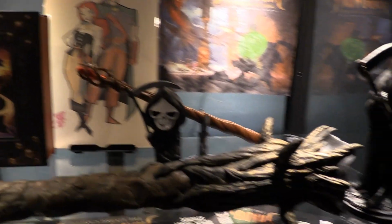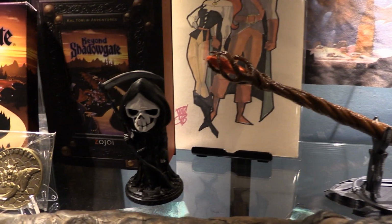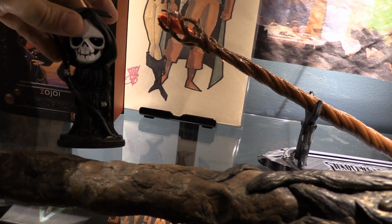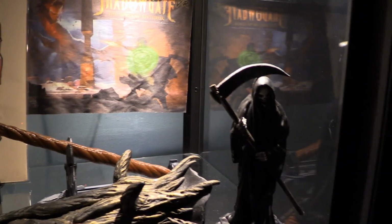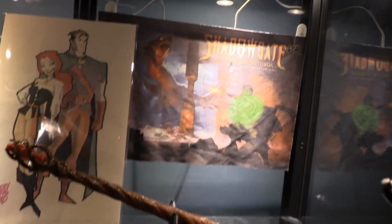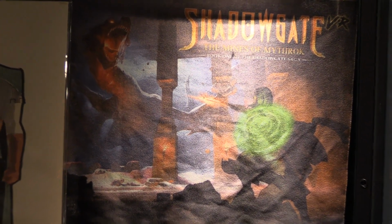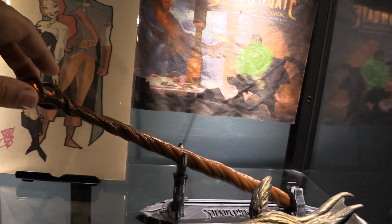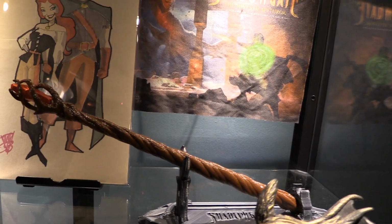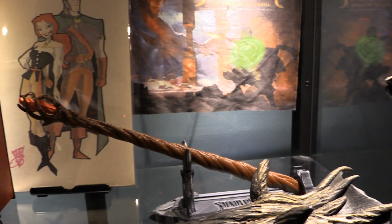Let's talk about some of this other stuff. The guy who does Shadowgate VR, he made this little Grim Reaper 3D printed. Really cool. He also made that Grim Reaper. Pretty cool. He does really good 3D art. And also, speaking of Shadowgate VR, they did have a cleaning cloth that I've got there. Really cool, based on the artwork for that, and a replica of the wand that you use in Shadowgate VR. Very, very cool. They've only had a couple of these made, so very neat.